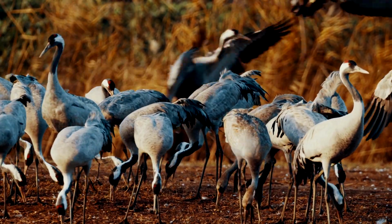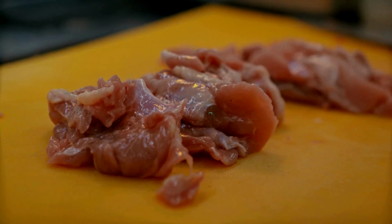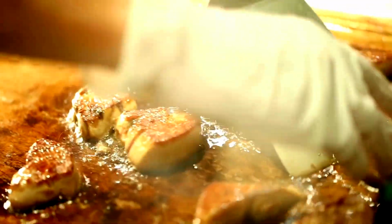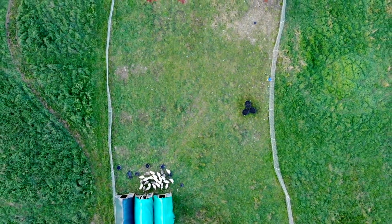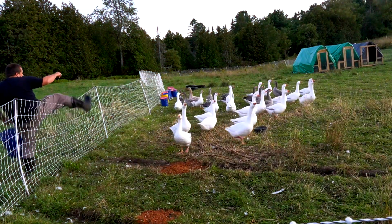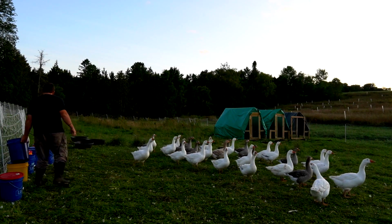Every year, millions of geese are raised worldwide for their rich meat, soft down feathers, and especially their liver, used to make the luxury delicacy foie gras. Goose farming is a carefully managed process blending tradition, animal welfare, and strict food safety rules. While methods vary by region, all aim to produce high-quality products while ensuring the bird's well-being.